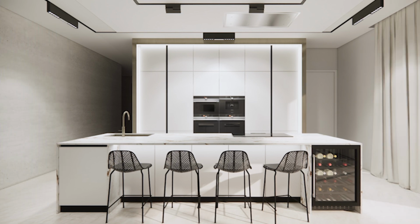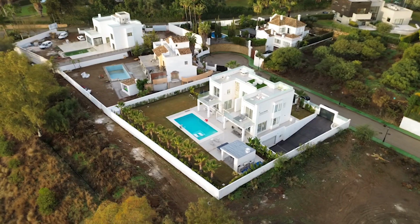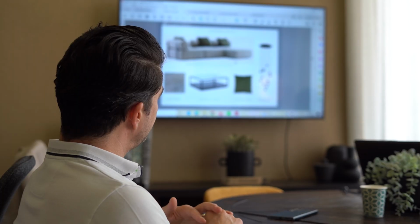Here we are in this beautiful location in the sunny Marbella. We came along to meet the developer for AFL Casa and all the other parties involved to finish this amazing project. I'm Gabriel from RE Interiors, and I overlooked this project from the very beginning when we just had a vision and just a foundation in place.